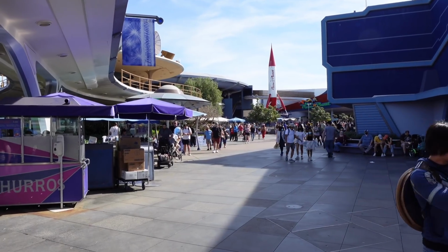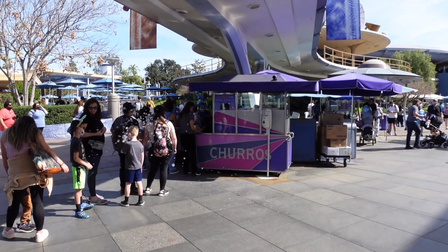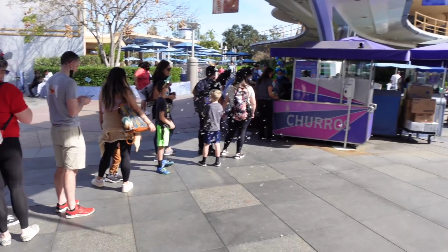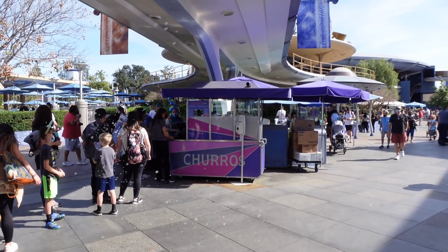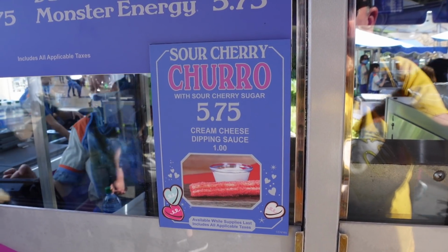Okay, we have landed in Tomorrowland. Right under the old People Mover track is this churro stand. Always very popular. There's always kind of a line here, but this is the home of the sour cherry churro with cream cheese dipping sauce to go with that.